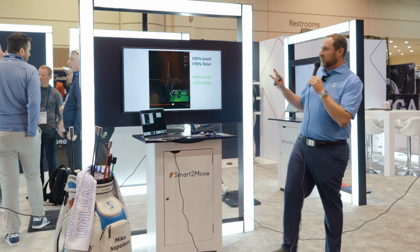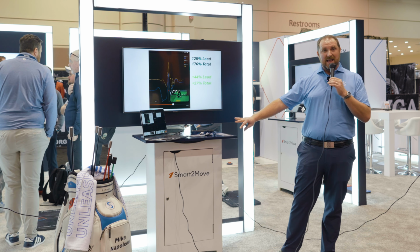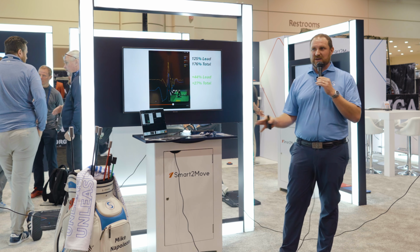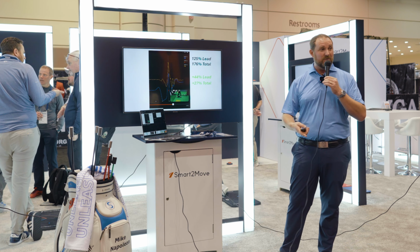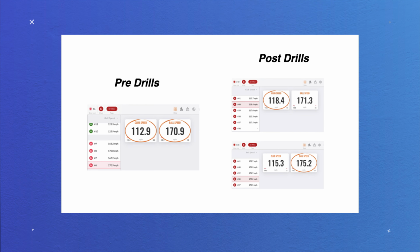Now, I had a feeling that Max was catching on to those trail foot drills a lot faster than he was the lead leg drills. The lead leg drills were a little harder for him, so I was expecting to see some big gains in that over time. Here's where we were day one. So this is where we started. When we started out, he was right around that 113 club speed range, 170 ball speed. Post drills, we got up to 118 club speed at max and 175 ball speed.